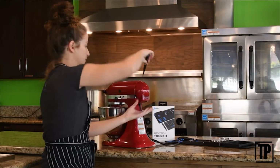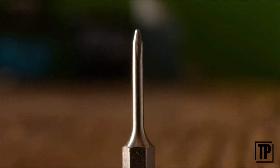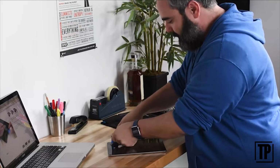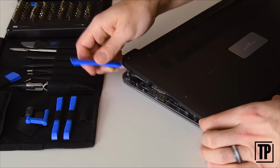All of the tools in the kit are neatly organized in a polycarbonate case, as well as a sturdy canvas roll. iFixit backs its impressive creation with a lifetime warranty. This kit is a perfect one for repairing small electronic devices such as smartphones, tablets, PCs, and game consoles.